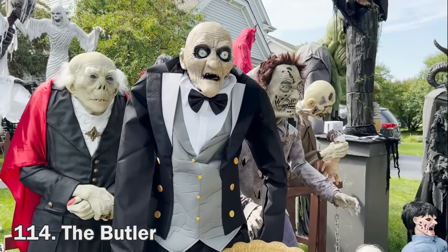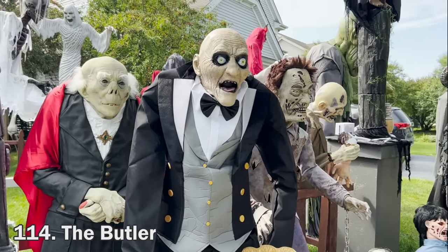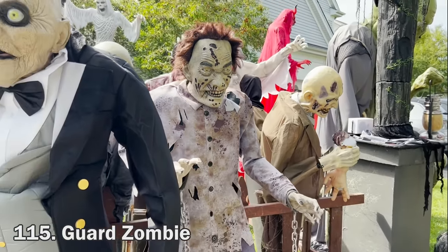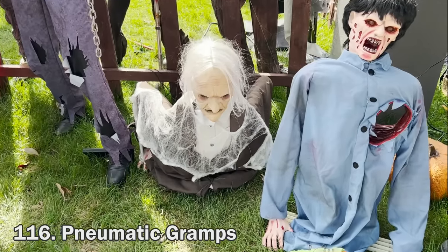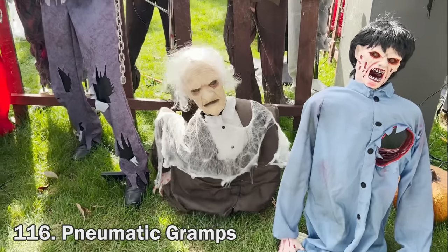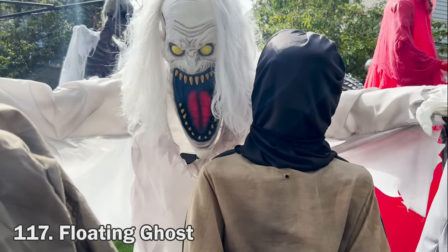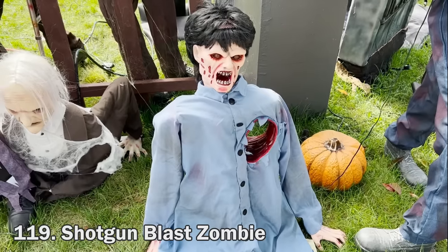Here is The Butler. Please take some nourishment. You simply look deadly. Here's Guard Zombie. Here's Pneumatic Gramps. These two are currently static right now. They both move normally, but here we have the Floating Ghost and Electrified Maniac. Here's Shotgun Blast Zombie.